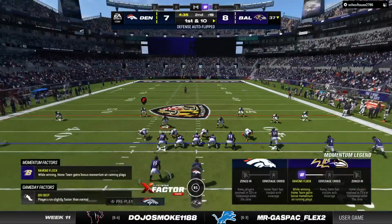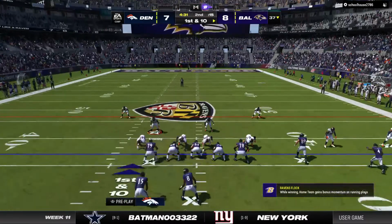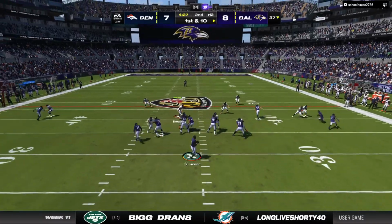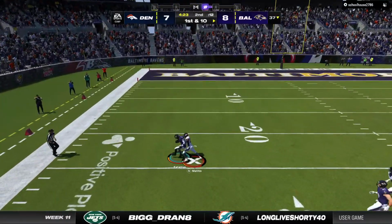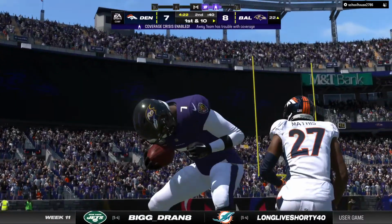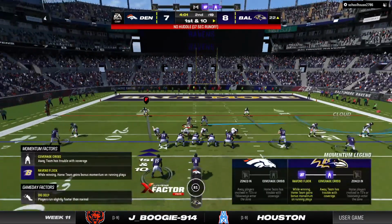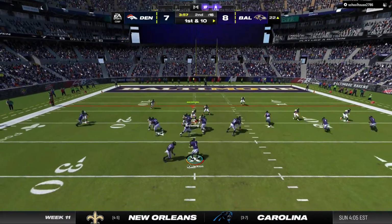Line of scrimmage, the 37 on 1st and 10. Here's Jackson to throw. That's going deep for Bateman. It's caught inside the 25. It's a big play there for Baltimore. 41 yards. That's good for a Baltimore Raven.